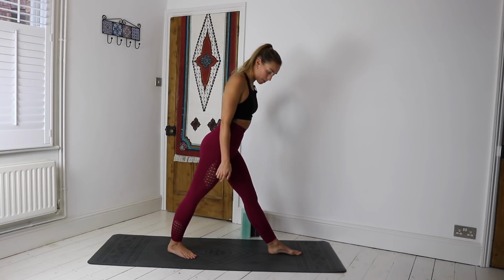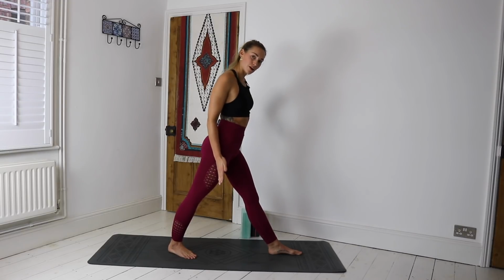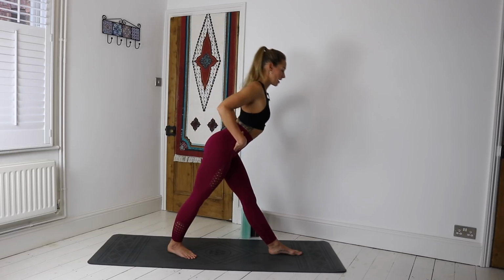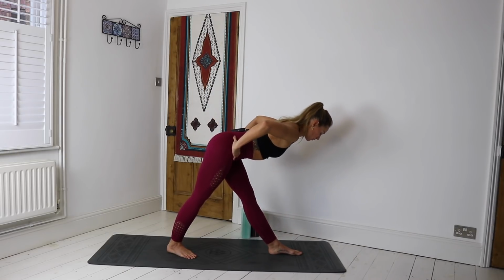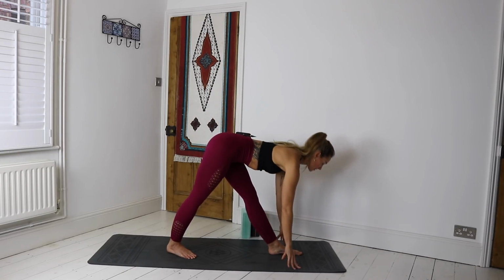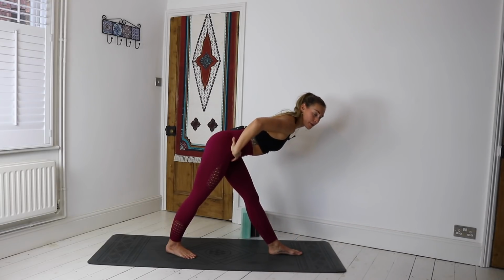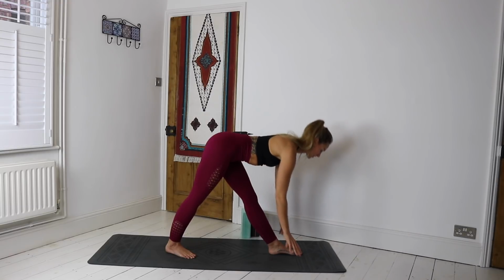So here we've got our back foot, our right back foot pivoted out just slightly. Inhale, lift the chest, keeping the hips nice and square. Exhale here in our forward fold. If you can get the hands down, absolutely fine. If you can't, as well, absolutely fine. Just keeping the hips nice and square.